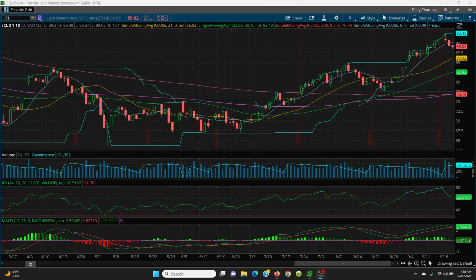All right, here we have crude oil, your daily chart. Now, if you've been watching my videos, you noticed that we had this RSI way up here, and I said you're in nosebleed territory, so just scalp is the trade. Put the money in the pocket every day and then see how it all shakes out. Also, watch this 8 SMA sitting at 90.09.